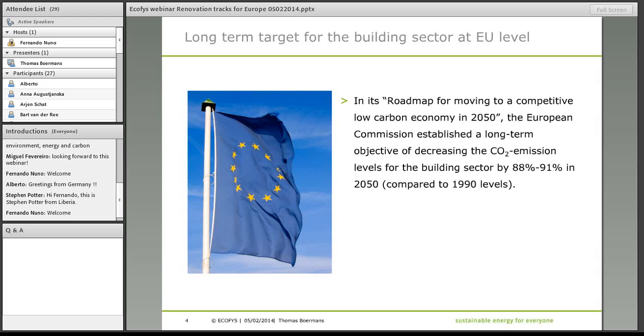So having talked about the question, what makes it so important and what makes it so difficult, then the question is, okay, what does the EU now have in mind for the building sector in the long term? And there's a clear target stated. It's not a binding one, but a clear expression in the roadmap for moving to a competitive low-carbon economy in 2050, and that was released by the European Commission.